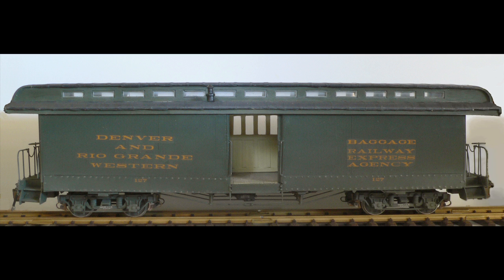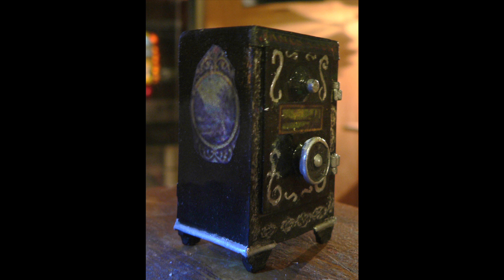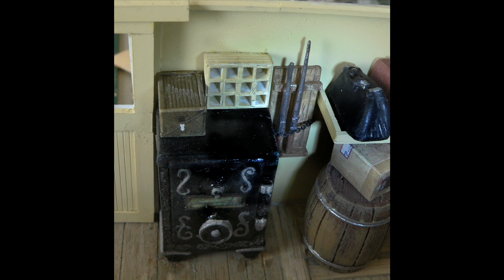The car I chose to model is Rio Grande number 127, and only because that's the car they blew up in Butch Cassidy and the Sundance Kid, and I just thought that was kind of fun. And I think there might have been a little history in that because 127 had a safe in it, and I don't know that very many of these baggage cars actually had safes in them. 127 did. So it made a certain amount of sense that Butch and Sundance would have tried to dynamite the safe because there was a safe.